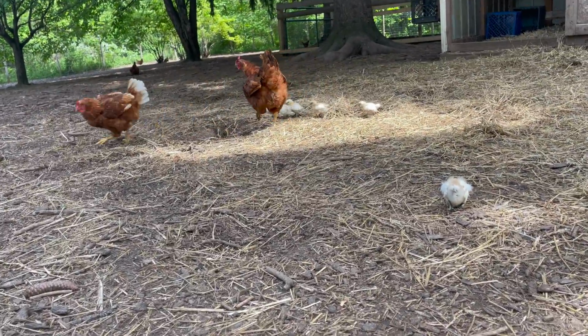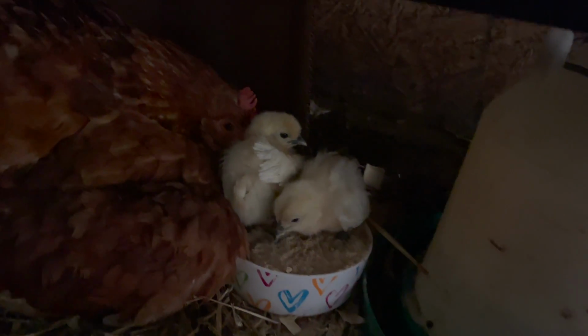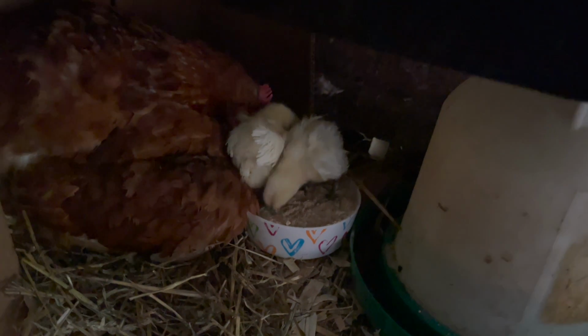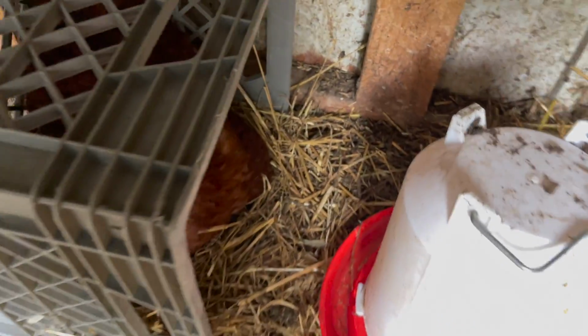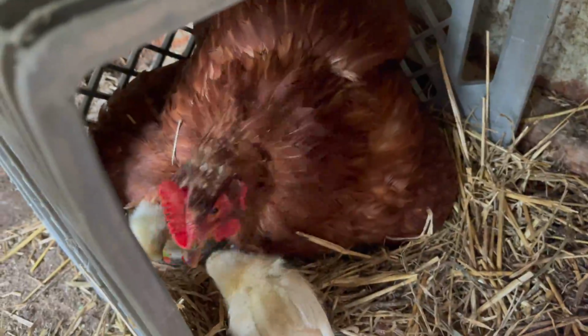The main way I make sure that they have what they need is I have 2 waterers and 2 little bowls of feed. I made sure that these bowls are small enough that I can put them inside the nesting box close to the mama and almost underneath her so that the other birds don't take the babies' food and that the babies can stay warm by their mom and have feed.